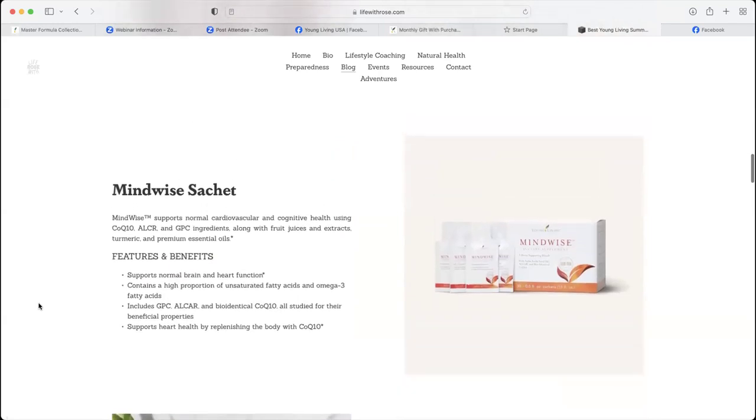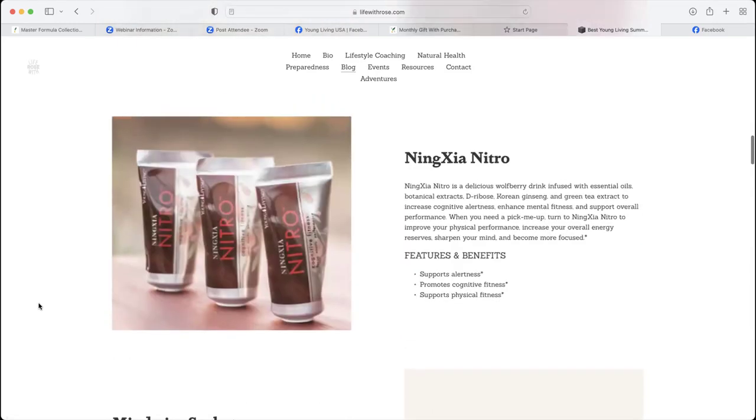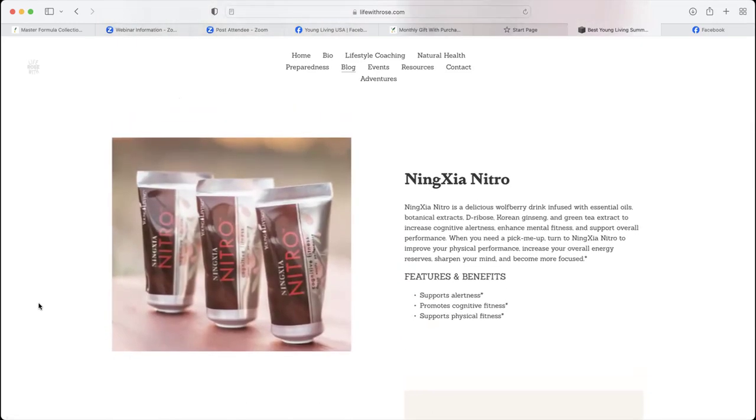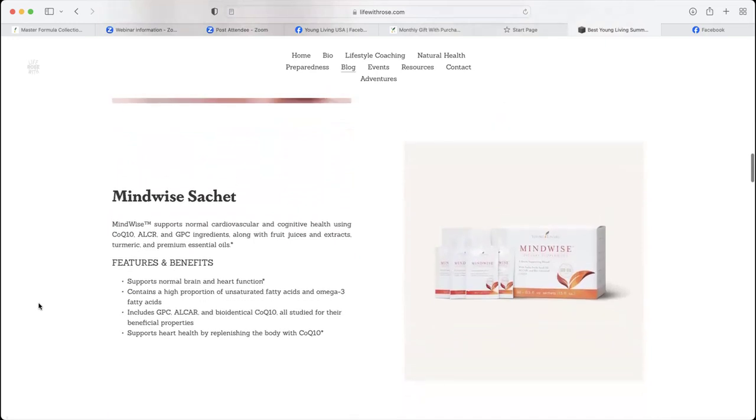Okay, moving down to Mind Wise, and this is another mind one because it comes in the sachets. It is one of Beverly Banks's favorite ones. I would say this would be more of a daily supplement, versus the Nitro, which is when you need an extra kick of energy. So think of it that way. Think of the Mind Wise as, okay, I'm going to add this to my daily regimen.